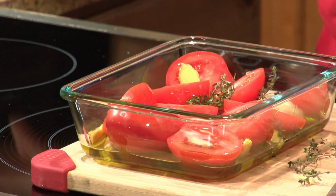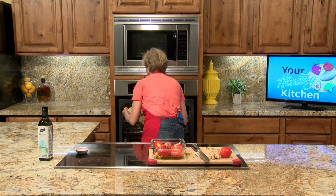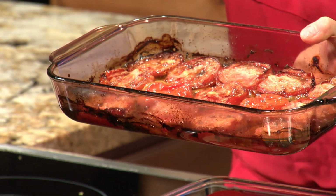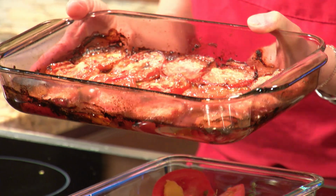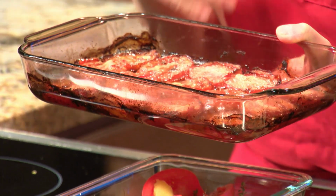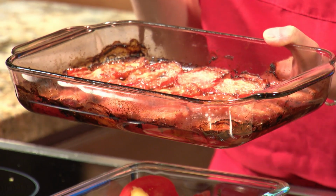And I'll grab mine out of the oven. And that's what they look like. So super versatile. You can use these just as is. They would make a really nice little side dish on your plate, or as an appetizer, maybe with some yummy cheese or something like that. You can also use them in a tomato sauce. So I could take these, saute some garlic and onions, throw those in the pot, and then blend it all up and make sort of an Asian-style tomato sauce.